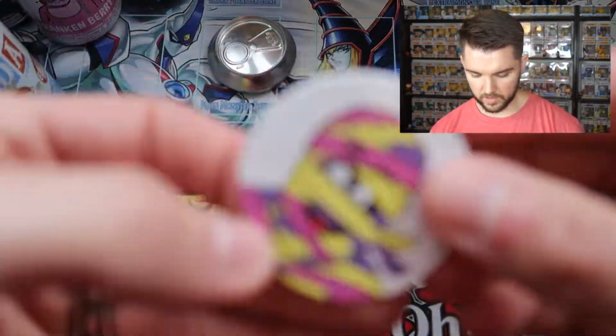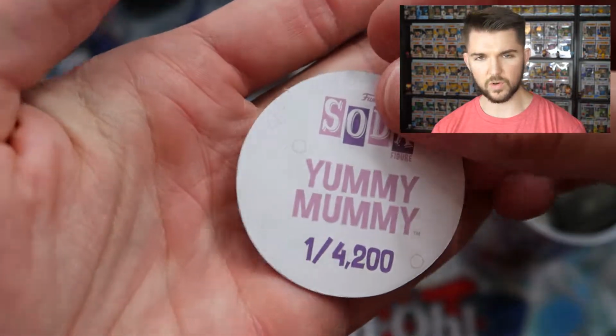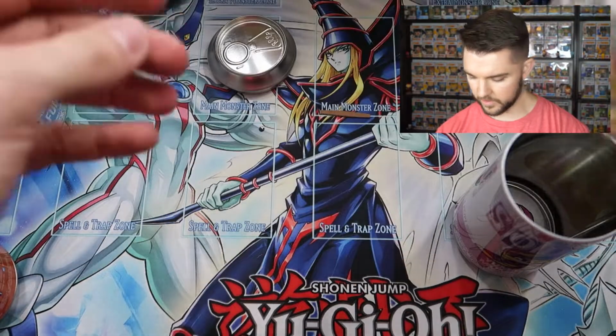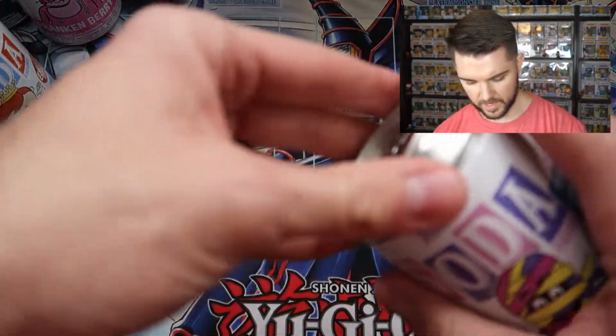Here's our little Pog. Yummy Mummy. I don't even know why my mom wanted the chase. It looks so weird. It's like orange and purple, and I don't know. I like to keep the bags in here just in case I need to ship them, so they don't rattle around and get the paint scratched off of them. But the cans look so nice for display.